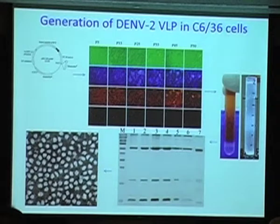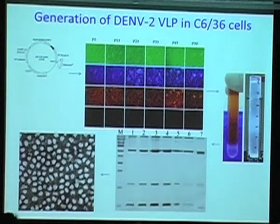Now, when we do modifications in LAV, we cannot make LAV without maturation because it won't grow. We also cannot make LAV with 100% PM cleavage because it is dependent on the purine cleavage activity of the cells. So we cannot promote the cells to do 100% cleavage.